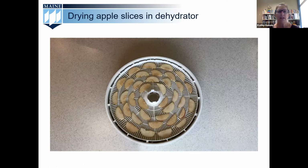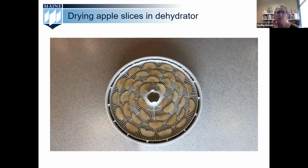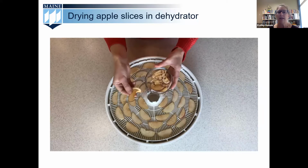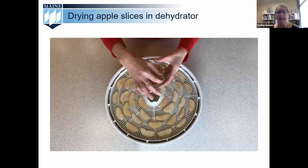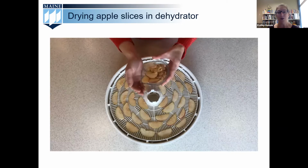We're going to switch gears and talk about drying or dehydrating. Apples are known for drying really well at home using an electric dehydrator. Homemade apple slices make a great lightweight and healthy snack. They're also a great addition to your homemade granola.